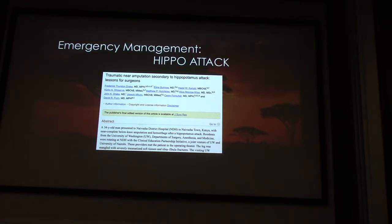What's interesting about it for all of us residents is that all of the care was delivered by the residents, because the attending anesthesiologist had to go, he was on another trauma somewhere else, and the attending surgeon was not there. So actually the surgeons were mentored via telemedicine. It was a patient, a hippo attack, who had an almost partial amputation of the left femur.